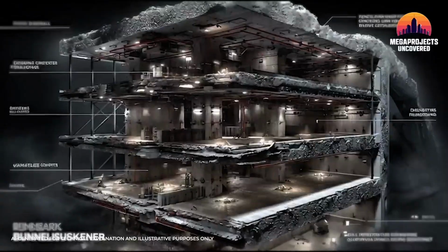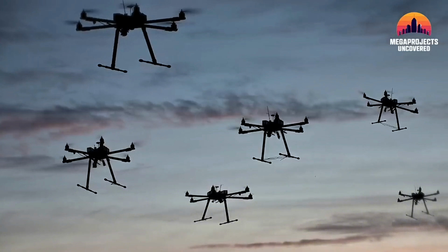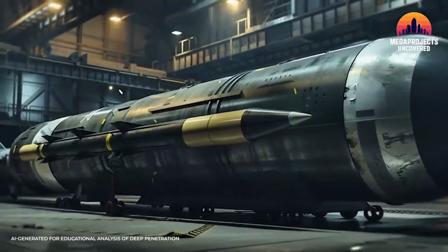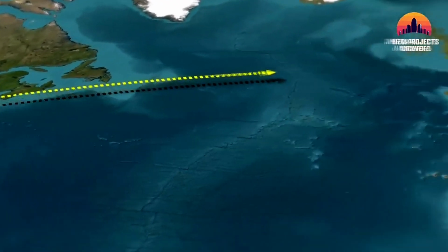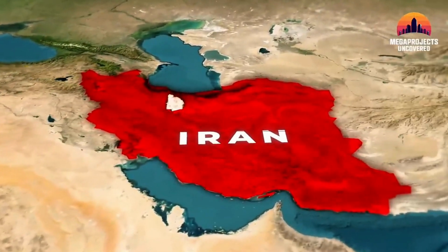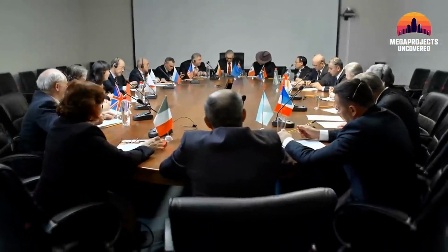Yet innovation doesn't stop. Tools like laser drilling, AI-guided munitions, and drone swarms could soon revolutionize how deep targets are engaged. Ultimately, beyond all the engineering marvels and military tech, one essential question remains. If multiple nations gain the ability to neutralize the most fortified bunkers on Earth, are we truly increasing global security, or stepping into a new era of high-risk escalation and constant tension?